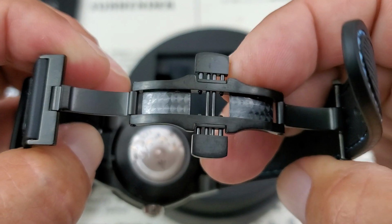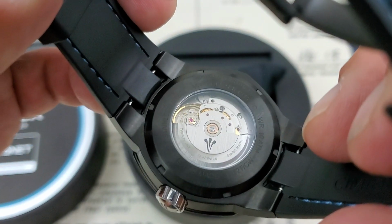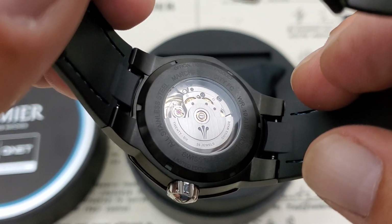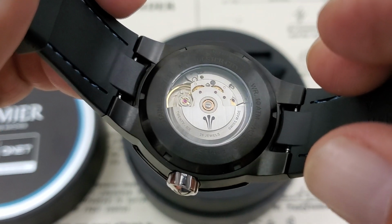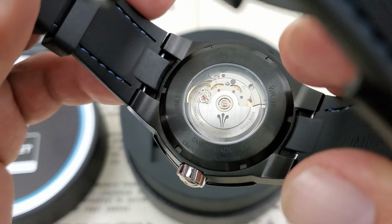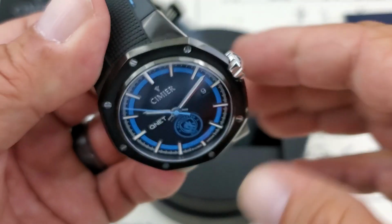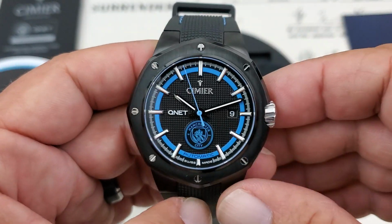Show you guys the perlage work done on the machine bars there on the inside. Case back here, this watch runs the Sellita SW200, which is a great, great Swiss-made movement. You can see it has the CIMIER logo there on the rotor. You get a 26 jewel movement here, beats at 28,800 vibrations per hour, and you get about a 38-hour power reserve. Also with the SW200, you have a date window over here at the 3 o'clock position.